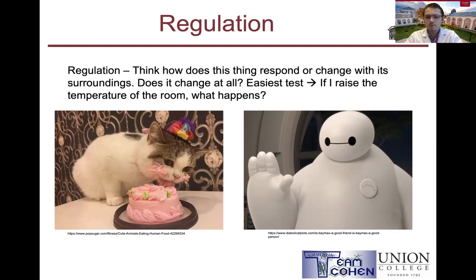Do they change at all? So let's do an easy test, because scientists like tests, they like experiments. If we raise the temperature of the room, what happens? Well, if we look at Miss Kitty, she's going to get warm. She's probably going to find a cool spot. She's going to get a drink of water and lay down until it gets cooler. But what's Baymax going to do? Is he going to sweat? Probably not. Is he going to get warmer? Yeah. But does his body have a way of compensating for that? Does he have a way of stopping his body from getting warmer? No, he's just gonna get warm. So this is another characteristic that he doesn't meet. He's not able to regulate his body.